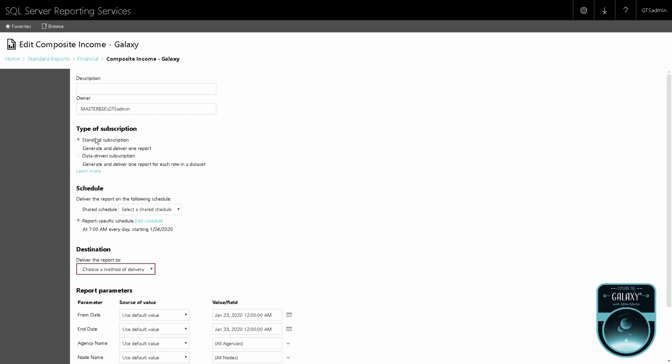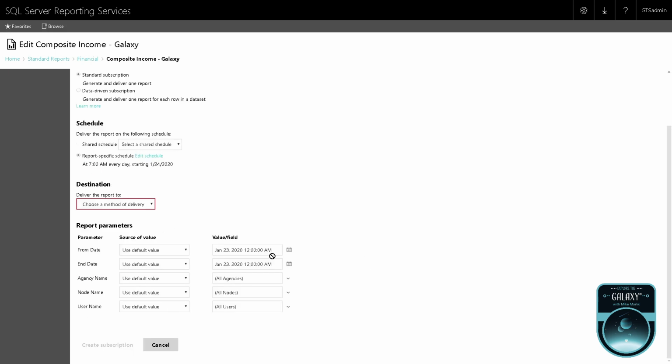We can talk about when the subscription is going to be delivered, as you can see here. We can even take note of some of the report parameters. This is really cool because maybe this one report has different parameters for certain users in the organization. For example, maybe accounting wants to see yesterday, but maybe someone in a different area wants to see a full month's worth. So you'll be able to set those report parameters here.